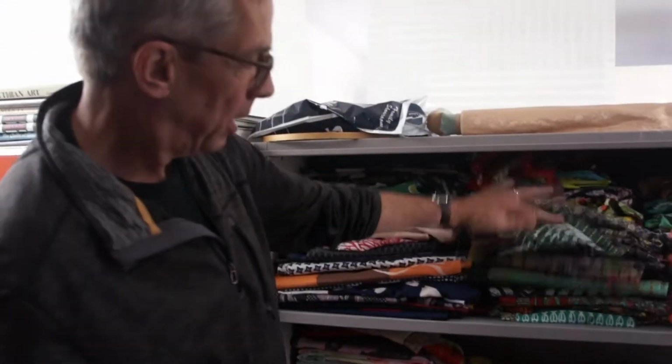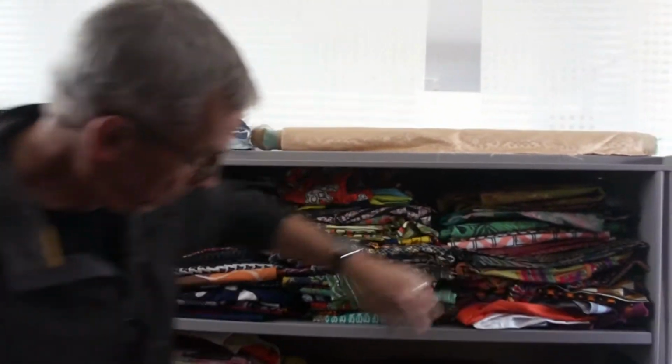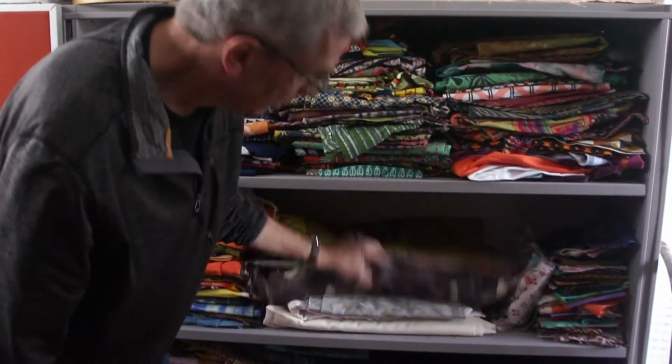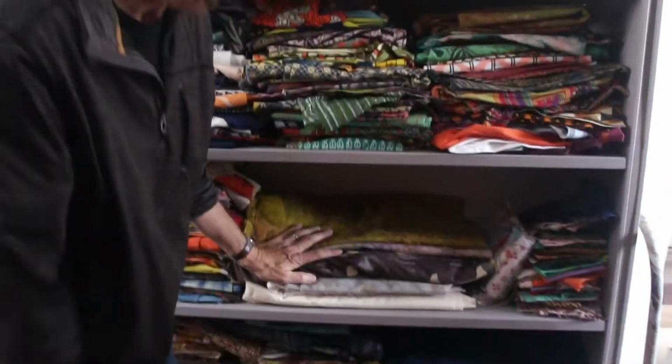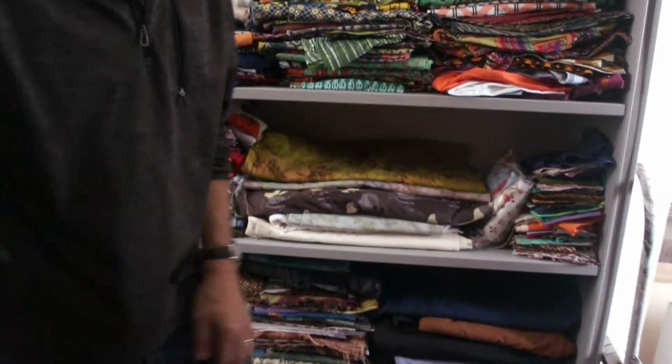Japanese fabric, African fabric, Indonesian fabric, hand-dyed, different stuff and different stuff. That's what I keep. This is the sort of stuff I need.